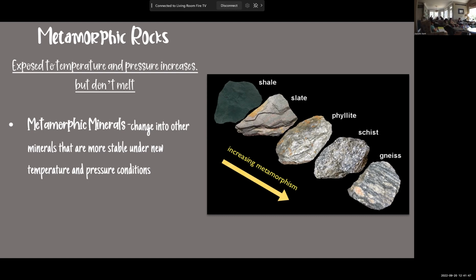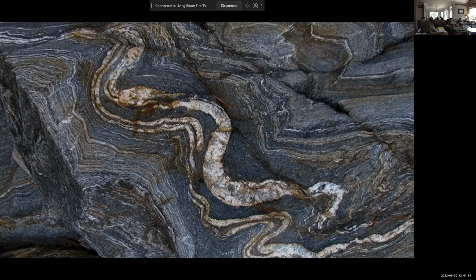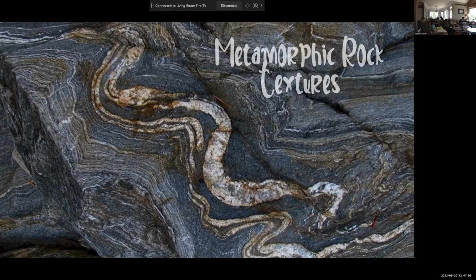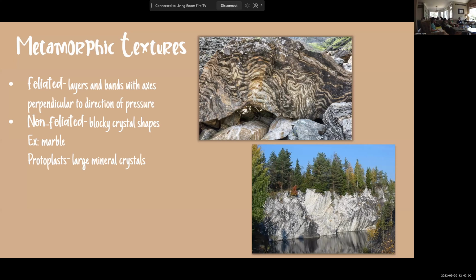And that's exactly how it happens over time. It's kind of cool. So what are some textures of metamorphic rocks? What are some ways that you can identify them? All right, first let's get to the page. So you've got mainly foliated and non-foliated.